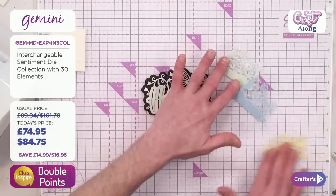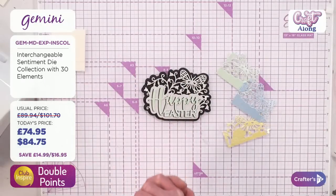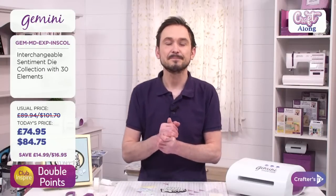I'm not even going to cut these butterflies yet. I'll just tidy up the bits I need to tidy up, and then that will let anyone catch up that needs to catch up, and then we can move on to the next bit. Sounds like a plan, Craig.